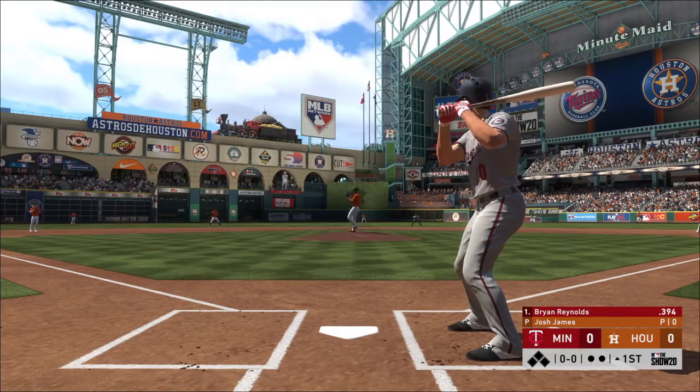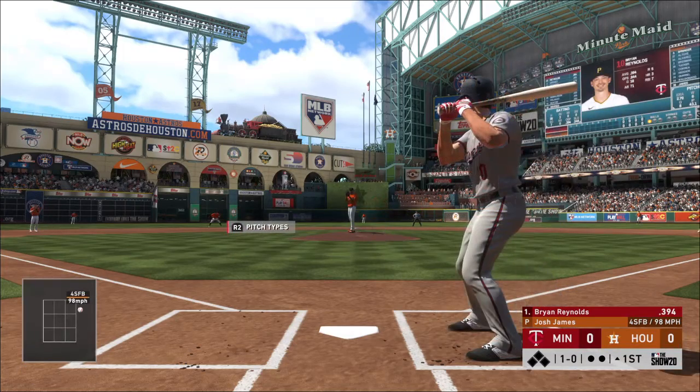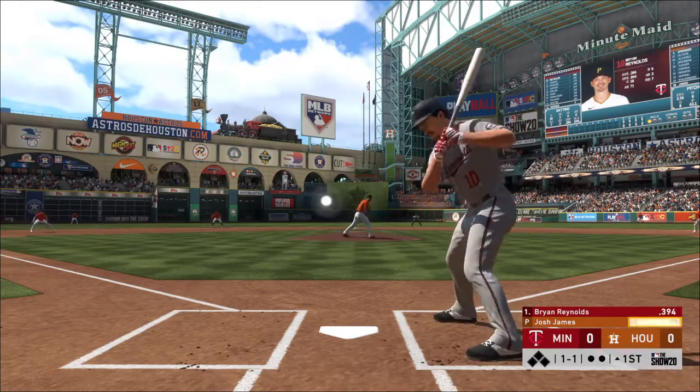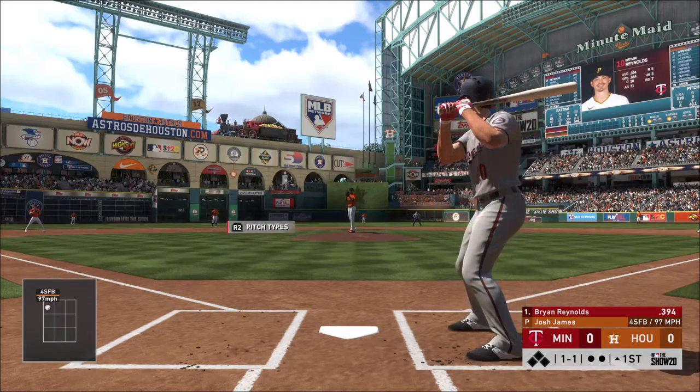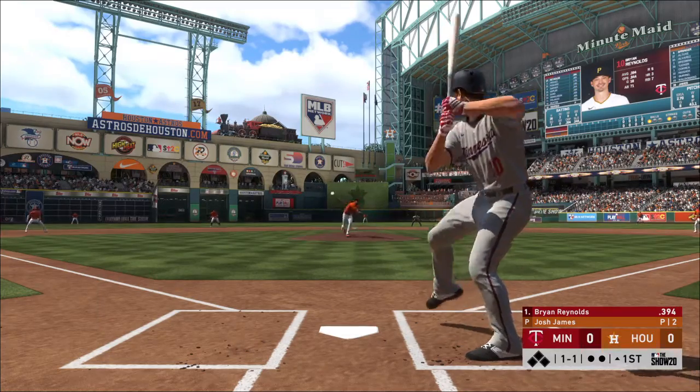First pitch of the at-bat on its way. Fastball just misses. That's ball one. And it's a called strike to even the count at 1. Lots of kids here at the ballpark on their summer break. 94 degrees at first pitch.